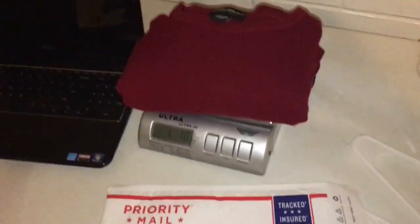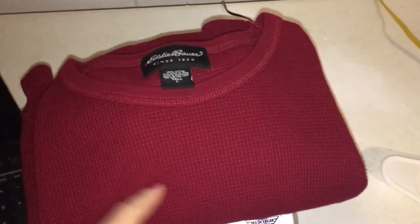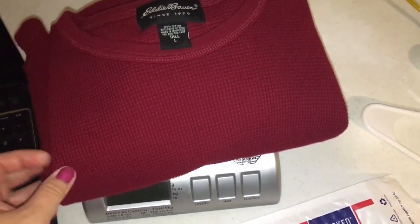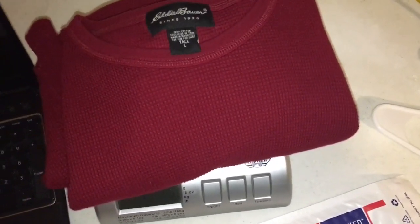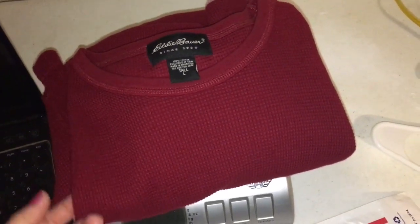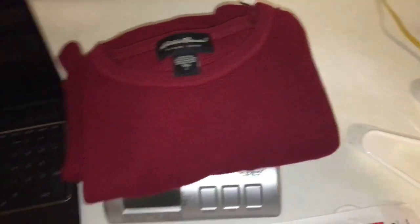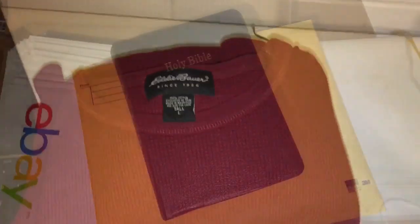Hey guys, it is now Thursday and I've had one sale so far. This is a men's Eddie Bauer waffle knit shirt. It's a large, but it's a tall. That's why I picked it up, because talls usually sell pretty well. That being said, it's just a kind of plain shirt, nothing that special. I got it for less than $2 at a Goodwill sale. I originally had it at maybe $19.99, but it's on sale right now, so it sold for $13.99, and the buyer paid shipping. It's going to go in a flat rate bubble mailer.